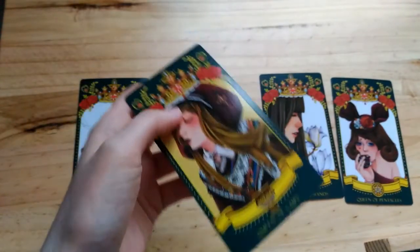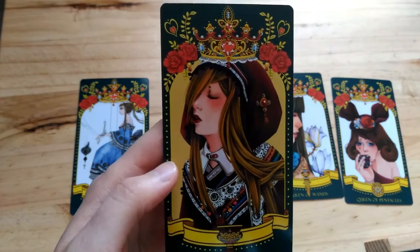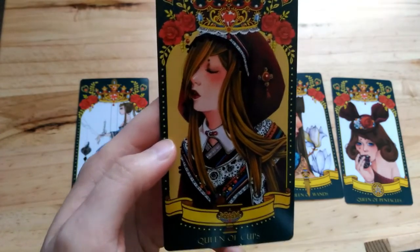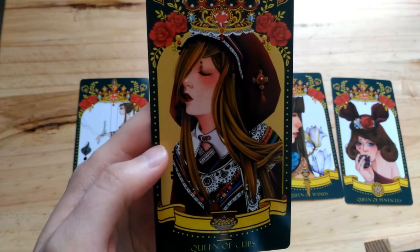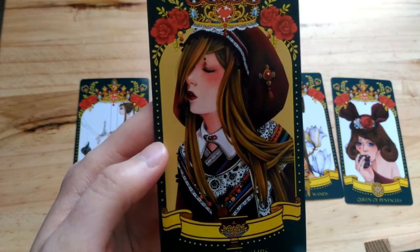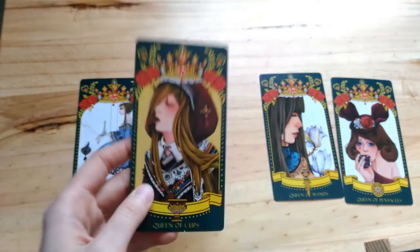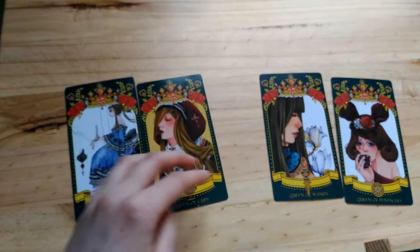And oh my god, Queen of Cups, just look at that expression. She's just closing her eyes, looking inward, and that's just totally her. I cannot imagine another Queen of Cups. But she is one of the younger queens featured in a tarot deck, and I also just love her hoodie. I'm a hoodie person, and that hoodie is just amazing, and I need to have it.